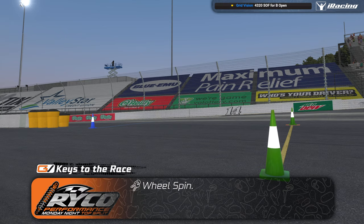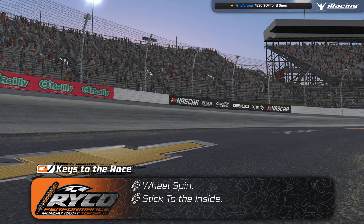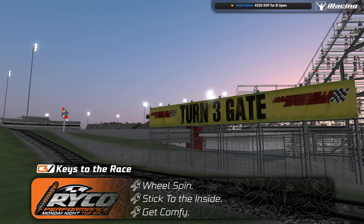Number two, stick to the inside. You definitely want to get to the inside and have that shorter distance around the track. And third, just like last race, get comfy. We're about to see a numerous amount of cautions tonight, and you're going to need to be comfy in your gaming chair or in your rig, whatever you're racing out of.